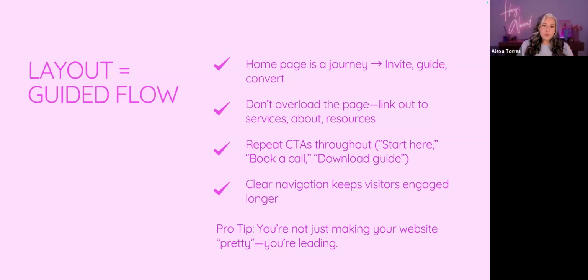If you can keep people on your website longer, because they're engaged, because they feel like you're speaking to them, because you're having a little subliminal conversation with them without them realizing it, then they're most likely going to want to convert with you and reach out to you. Again, a pro tip: you're not just making your website pretty, you're leading them.